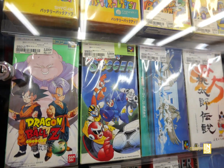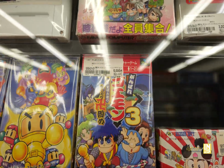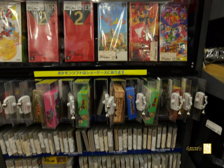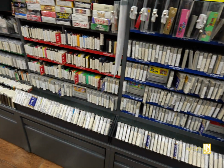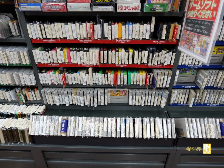We got some Mega Man Soccer there for 5,000. I've never played that game, and I remember seeing it at one of the rental stores back when I was a kid growing up. And I was always kind of curious about Mega Man Soccer. It could be a fun title, who knows? And all sorts of loose cards.